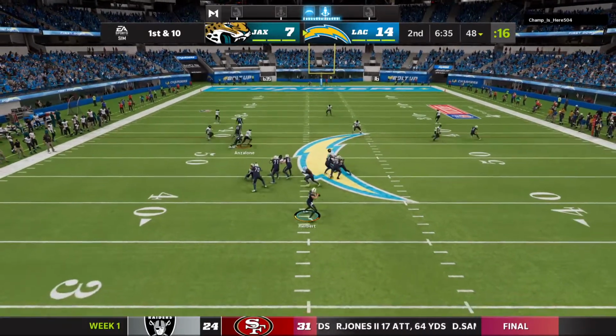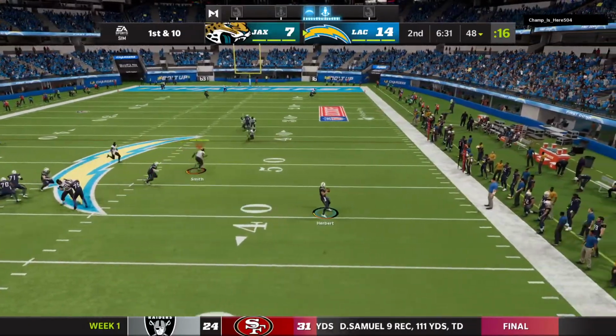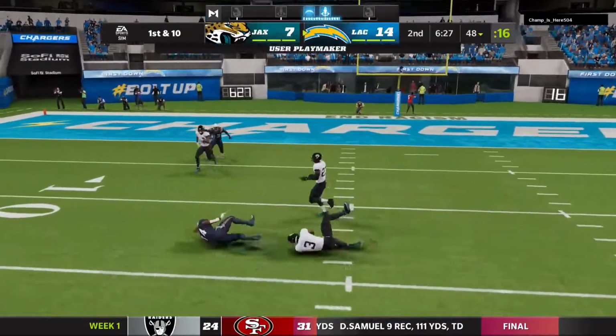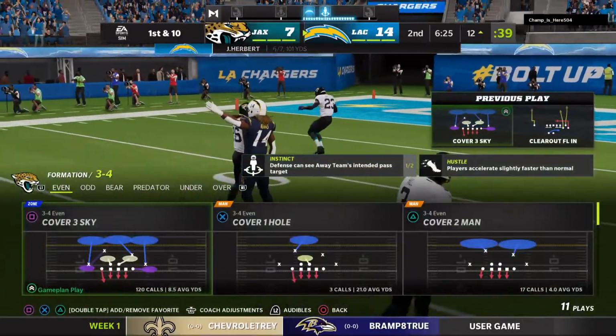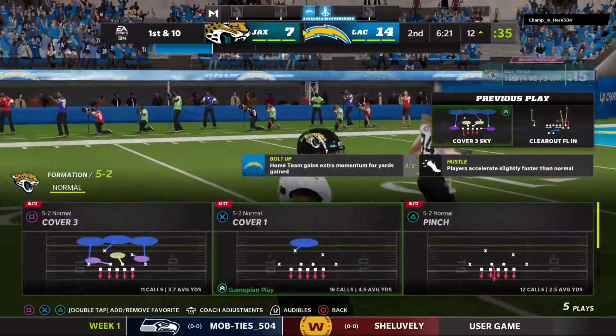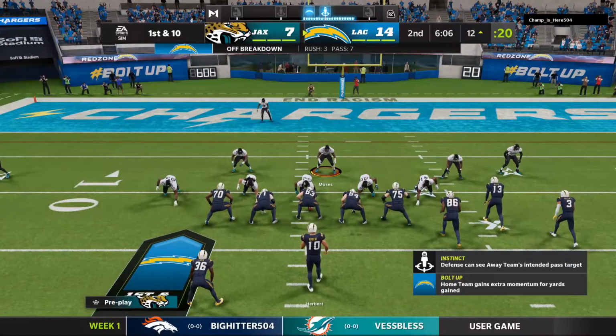Herbert back to the air, eluding the pressure right. Looking deep for Adams. This is caught inside the 15, and they do finally get it at the 12. And now he's really knocking on the door for 700. That is career catch 699.